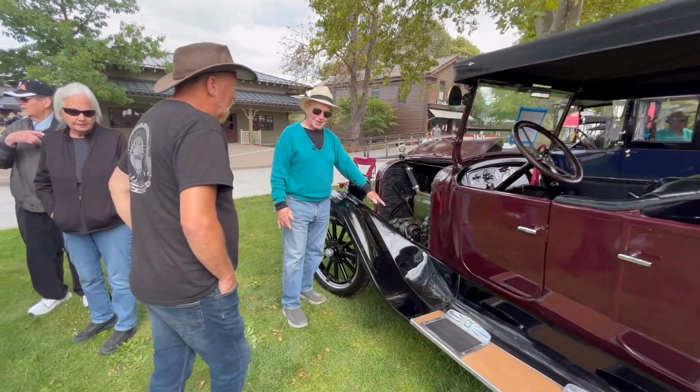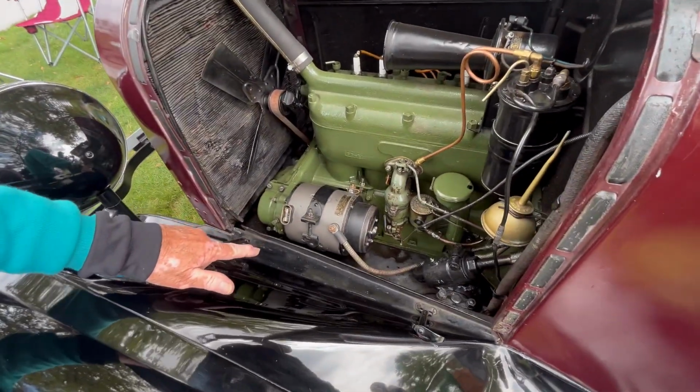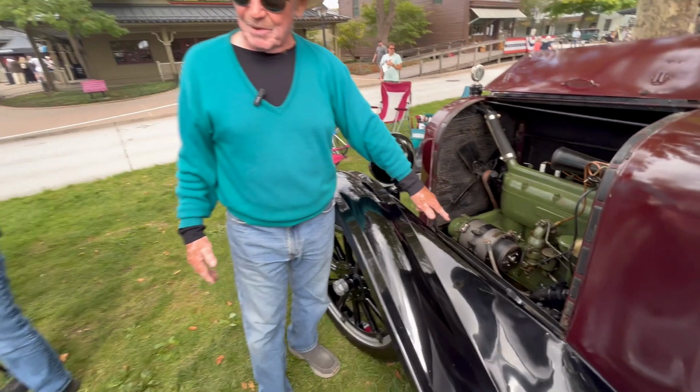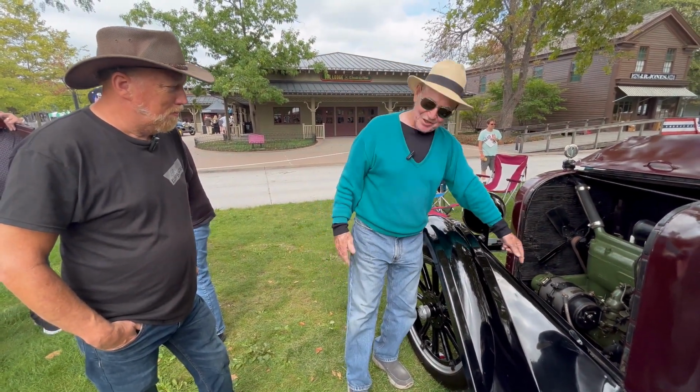What's unique about the Dodges too is they got a starter generator. Yep. And I'm going to start this thing, and you're going to listen to it. Because you can't hear a crank. It's like an old primary chain on a Harley. It just starts up. It just starts.